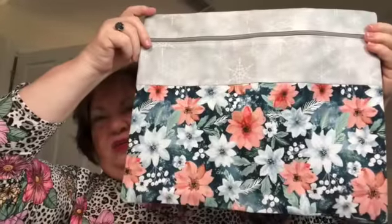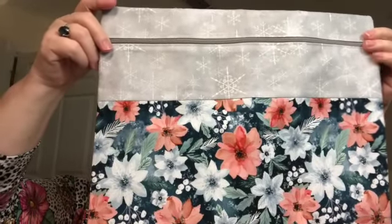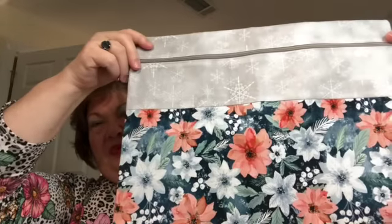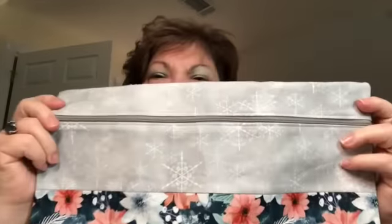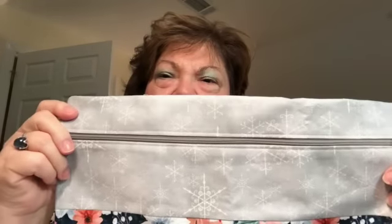So thank you, Diane. She sent me more than one of these, and as a huge surprise, just because she's such a nice person, she also sent me a beautiful project bag that she's made. Isn't that gorgeous? So pretty. She knows I love Christmas. So these are red and white poinsettias. This gray matching complementary fabric here has snowflakes on it.